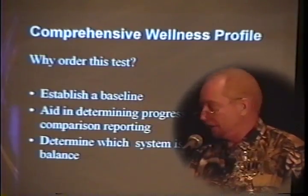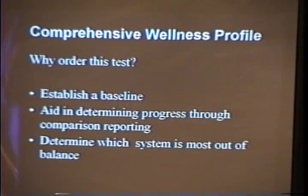Why would you want to order the test? First of all, to establish a baseline. You want to use it also to aid in determining progress through comparison reporting. Now, there are tools out there where you can do comparison reporting. If you try to put two lab tests side by side and compare the percentage variation from the mean in a pattern deviation, you're going to have a tough time. So you need a computerized tool, and they're available. It'll also help you to determine which system is most out of balance.